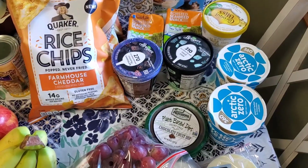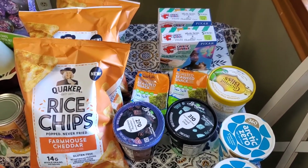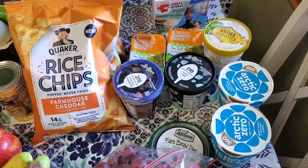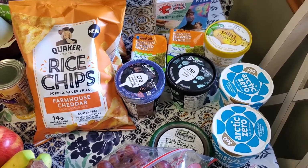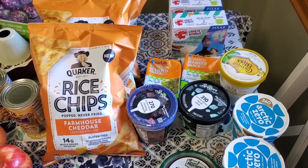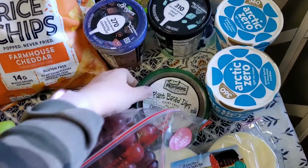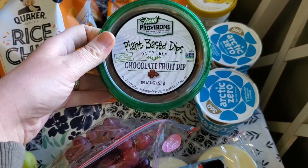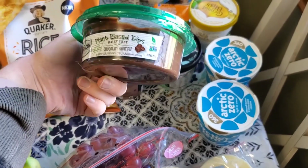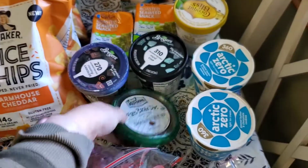All right, this little corner over here is everything that I picked up from Grocery Outlet. Sometimes when you go, you'll find a lot of good deals, and other times you won't find anything. Last week was a week where I bought one thing, so I was kind of excited to see these good deals. I'll start here. I got some of this chocolate fruit dip. It's pretty much just a chocolate hummus. Oakley really enjoys this, and it's a nice dairy-free treat for her.